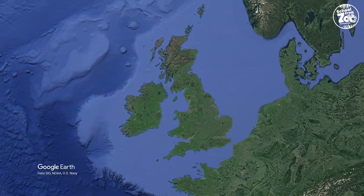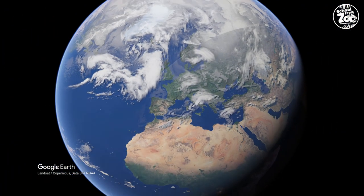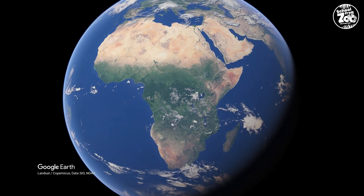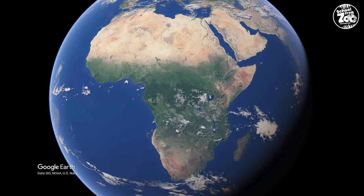In Africa, because it's on the equator, there's not a real winter. And there are parts of Africa where it will be warm and wet all year round. So lots of rain and warm all the time, and that's where you're going to find the rainforests. So that's one of the habitats we're going to talk about today.